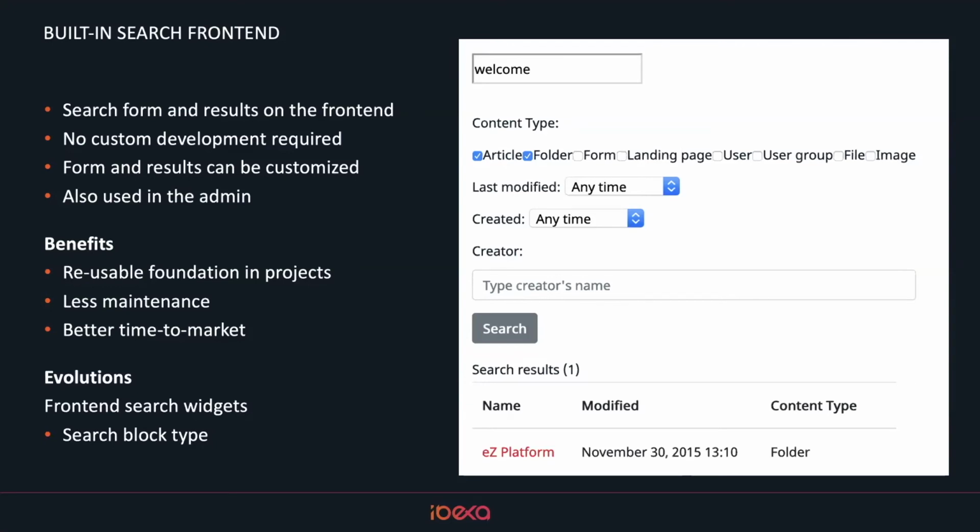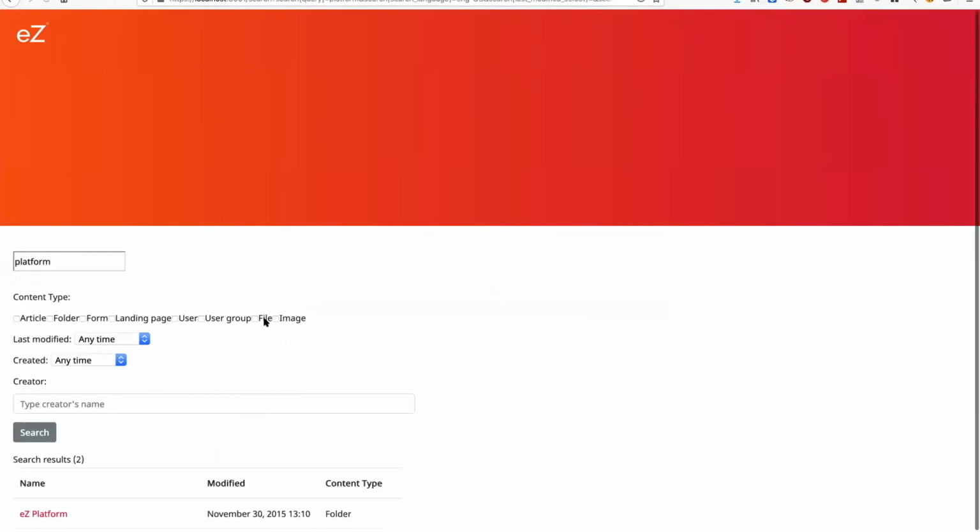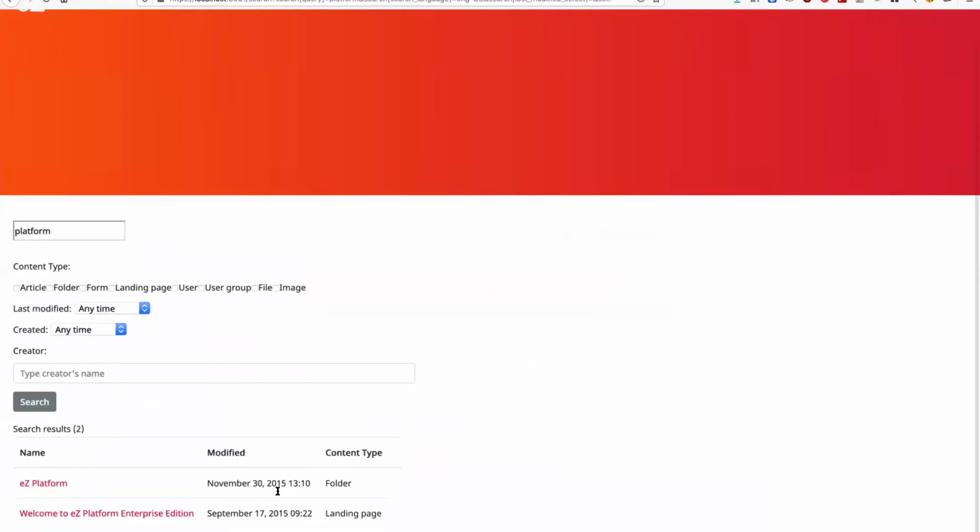So we believe that it will be one thing you don't need to do, or don't need to do as much, in your projects. I will quickly show you, well, it's exactly what I've shown you, but I will search for a simple criteria because that's a clean install and doesn't have much content. If I search for platform, I get my results as expected. So everything will be customizable in order for it to fit your projects.